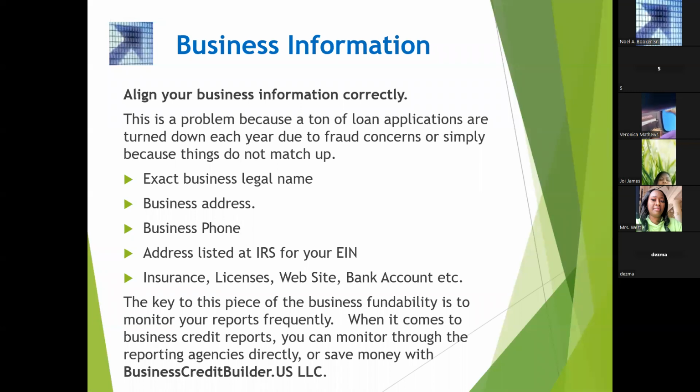Let's see what somebody put in the chat. Miss West asks, how do you change the address with the IRS? I believe there's a couple of ways, but I think the best way is to call them. I'm gonna tell you though, it takes about 2 hours on the phone, okay? But it's a well worth commitment, to make sure this does not flag you.